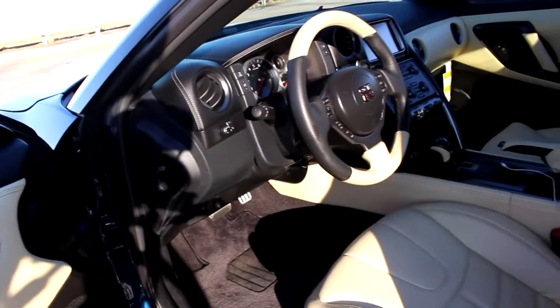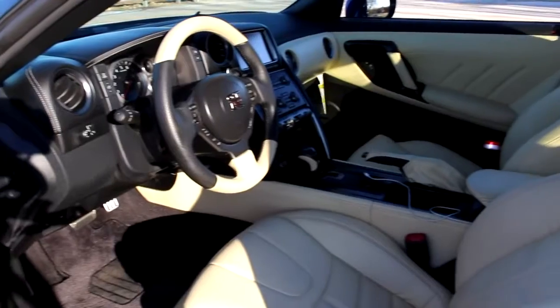For 2015, Nissan has tweaked the GTR to become more comfortable and compliant. I actually really like the new interior. While the basic layout is the same, it feels a little bit more upscale.